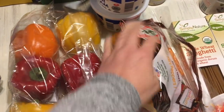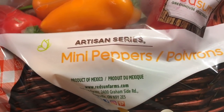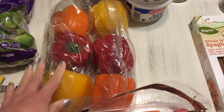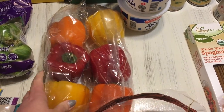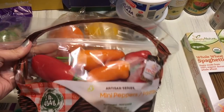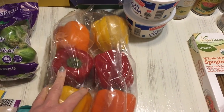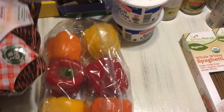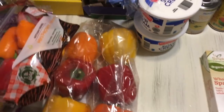Now, I will tell you, for the longest time, Aldi's peppers were ginormous. They were wonderful. These bags were actually like 2 times this size. And all of a sudden now it is cut down to this size, and I'm not really thrilled about that because I really liked it when they were a lot bigger.